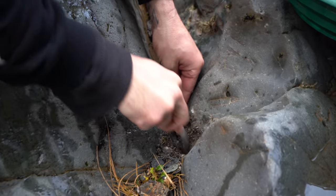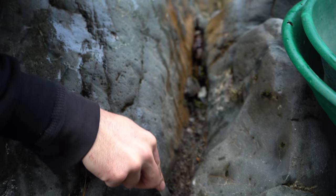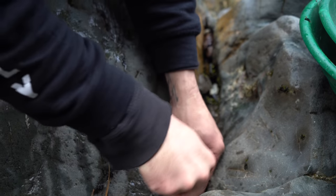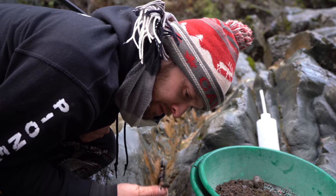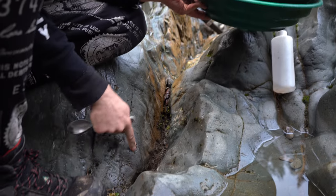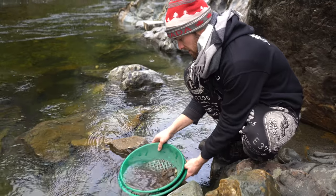Sticky material. Awesome. Well, for sure, nobody has been in this spot before because not only are we finding gold here, but we're finding super packed sticky material. Oh, look at that. There's a rock. So this is the material that we just dug out from this little bitty crack. So let's quickly pan this out and see if it's worth continuing, which it will be, I'm sure, because we found surface gold.